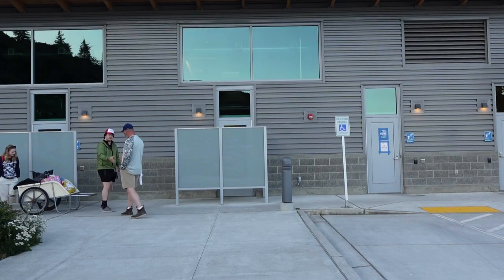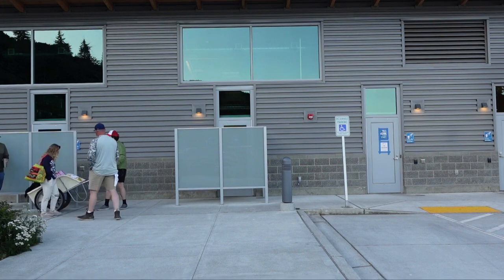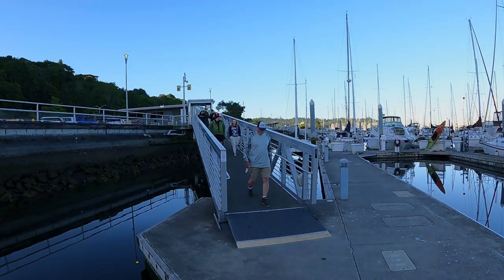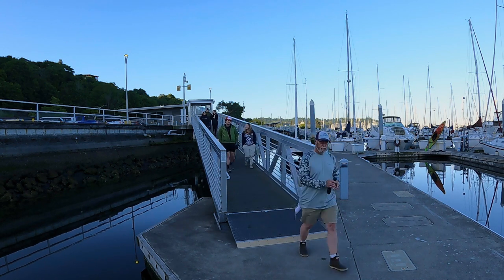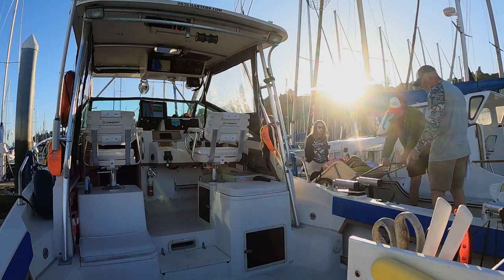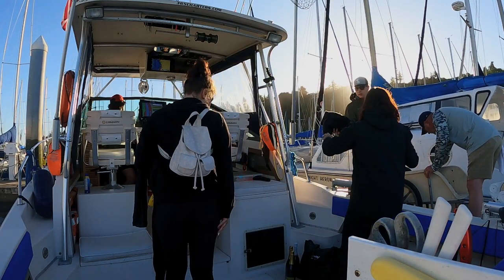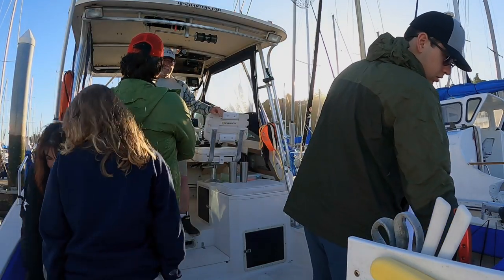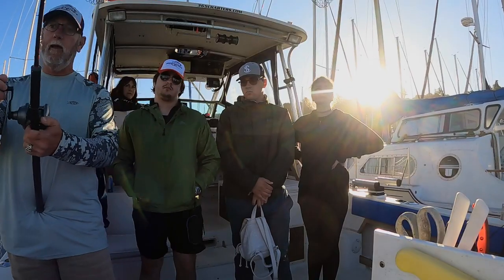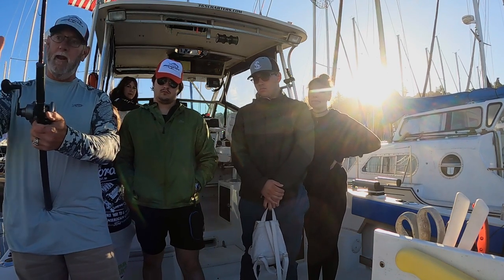We have clean restrooms at the marina and also on the boat. Once you have all your gear, we'll head down to the boat. Once all your gear is stowed, we'll do a safety briefing, and then I'll explain how to manage the rod and reel when you hook into a fish.